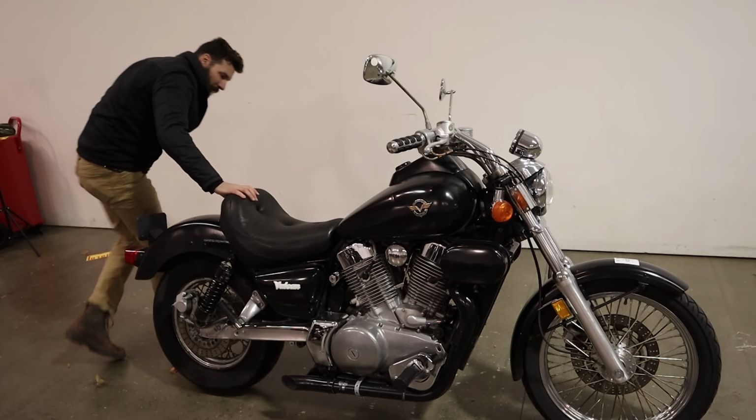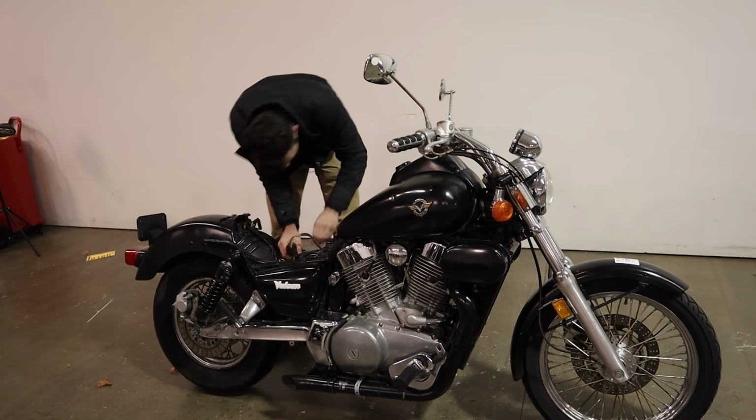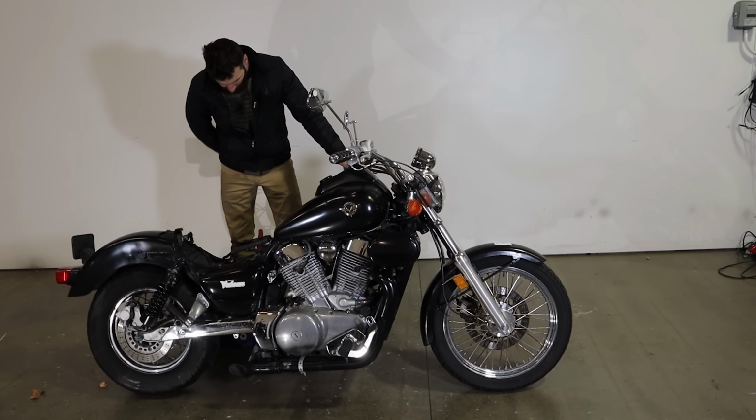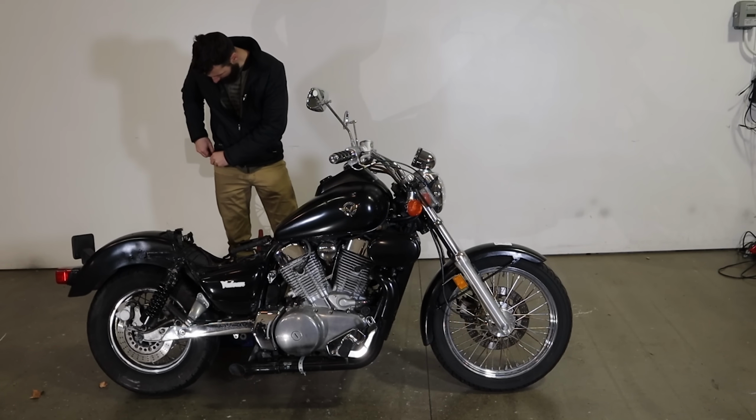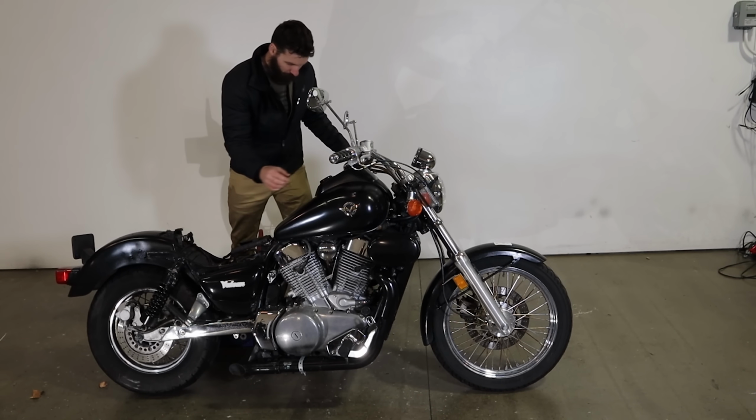Now all we gotta do is figure out where the battery is. Alright, so we got the jump box connected to it. I couldn't actually access the negative terminal, so if you just find some bolt that's not painted, that should be good enough.